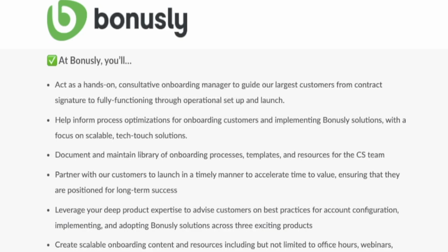Of course, with this comes you're going to document and maintain a library of different processes, templates, procedures, so that you can use them over and over again with different customers. Knowledge-based articles, things like that. You are just partnering with customers, accelerating and making sure that they have a successful business launch. So basically, any help they need getting set up, that is what you're doing.